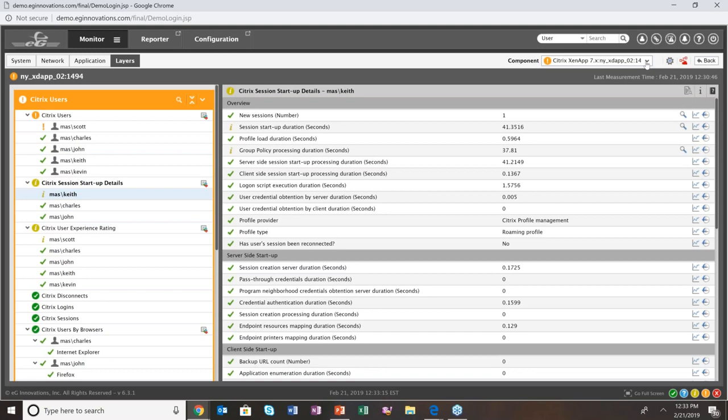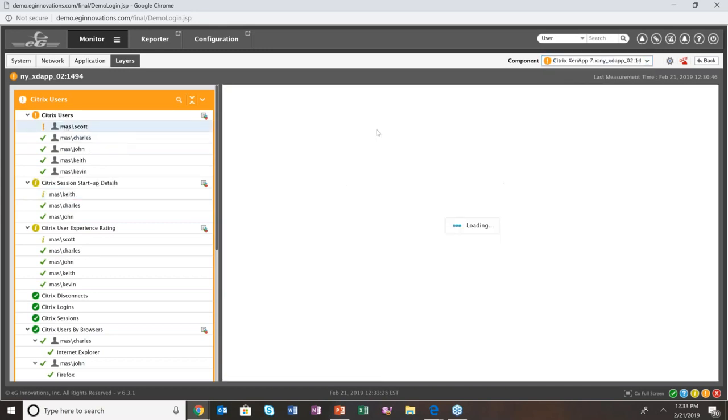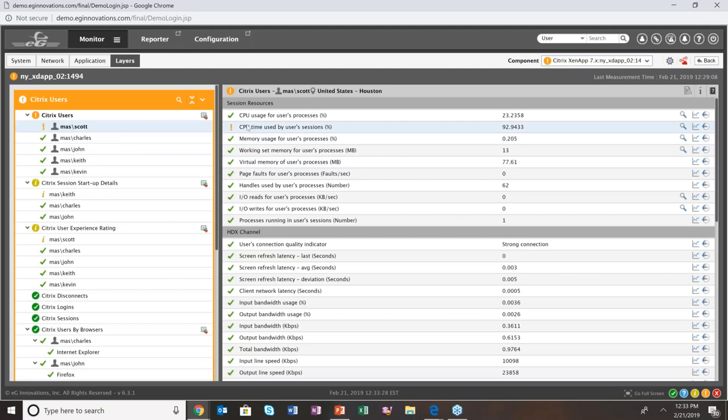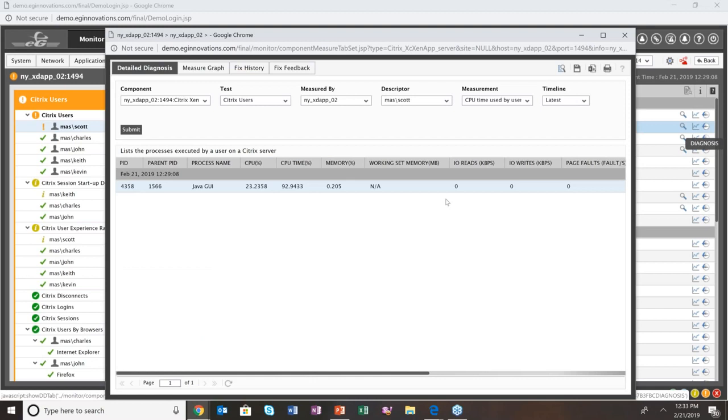And so we saw some examples of other kinds of metrics that we are able to collect, the latencies from two different perspectives impacting the user. So here is an example of details that we can go into a Citrix session and look at the details within the session. So CPU time consumed by user session is high. So you can drill down and you can see that Java GUI is consuming a lot of CPU, and that is causing the problem.